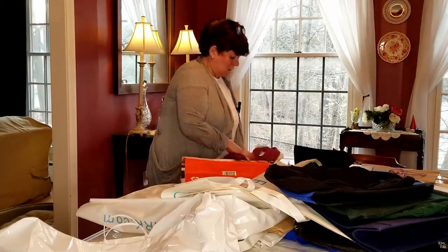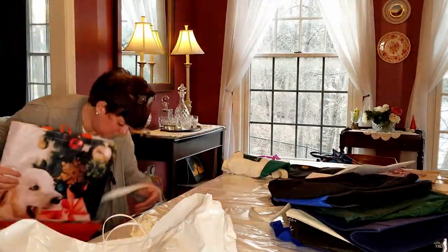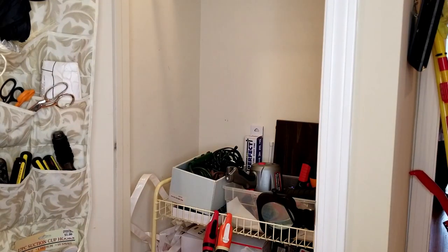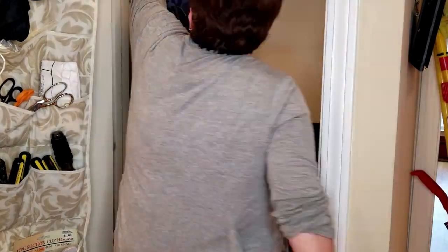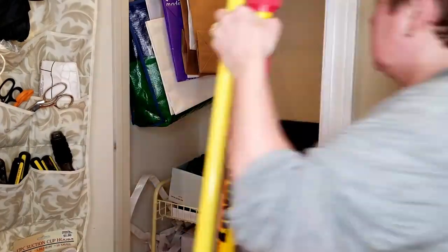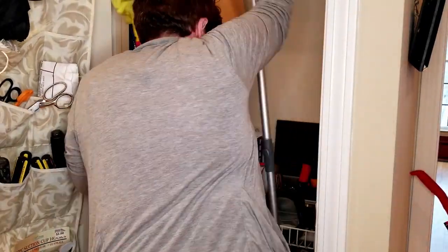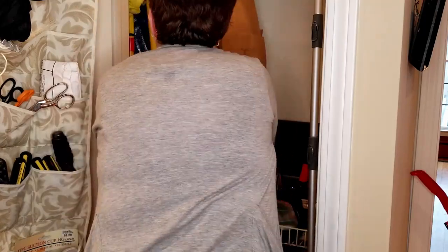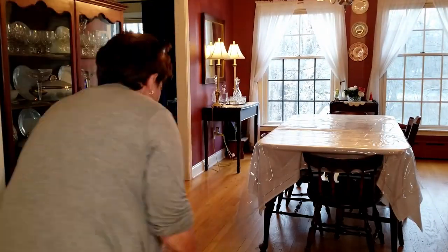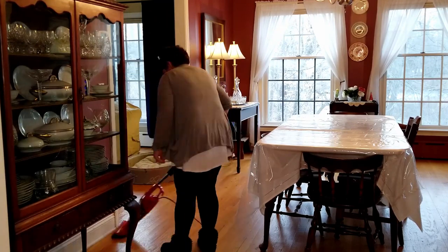I don't know about you, but sometimes when I'm putting things back in a closet, I feel like I'm playing Tetris. I'm trying to get everything in a little spot so it doesn't fall and hit me in the head. Anyway, once I finished playing Tetris, I went back in the dining room and I cleaned it up because I had made a bit of a mess in there. So I needed to spend a few minutes in there just to give everything a wipe down, because one thing I've learned, if I don't completely pick up a project after I'm done with it, I end up with a bigger mess.